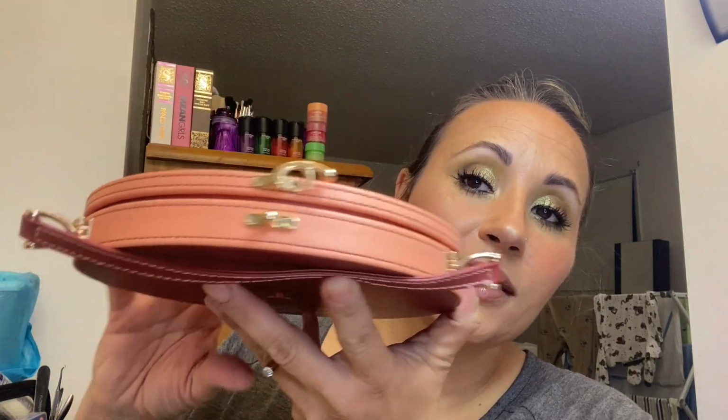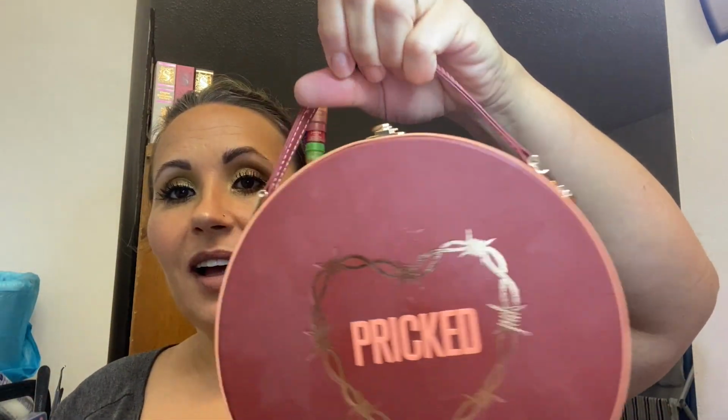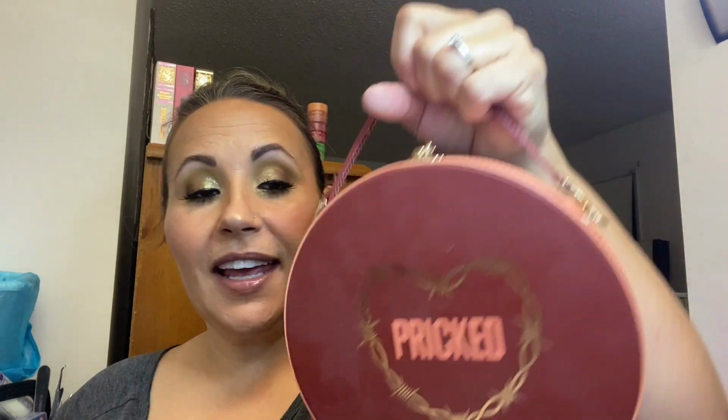And I really like the mechanism on this palette. You close it and then it swings down. I enjoy that, like some of Jeffree's palettes, it's like a little purse, right? Some of them are unique in the casings. I like that. And if you haven't picked up Jeffree Star's products before, you should at least take a look at one palette, specifically the new one that just came out.